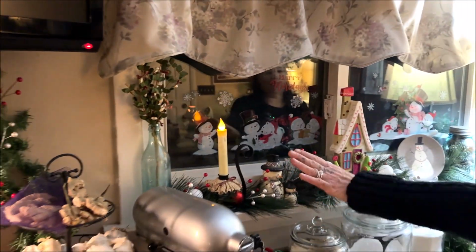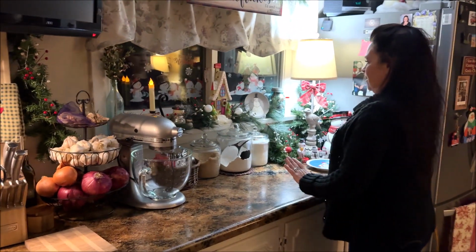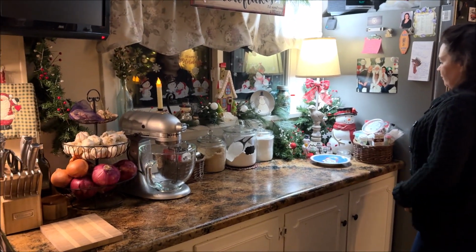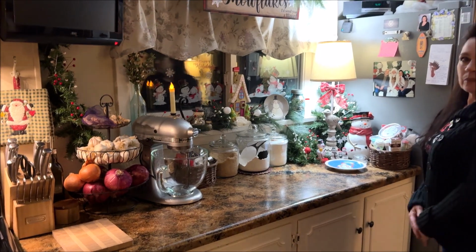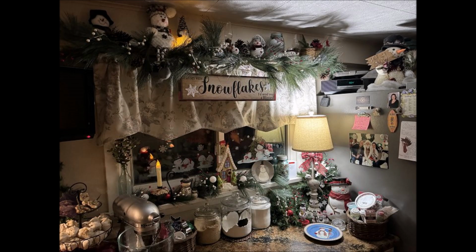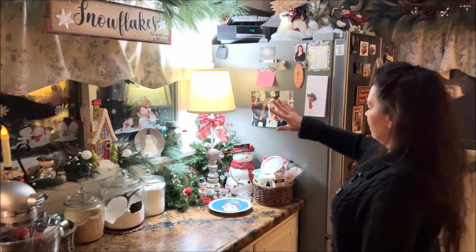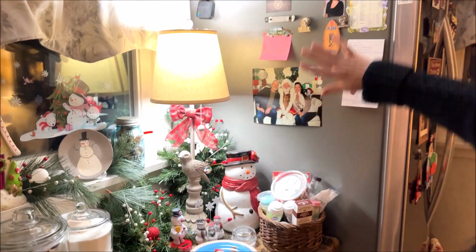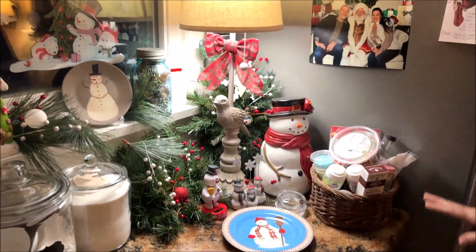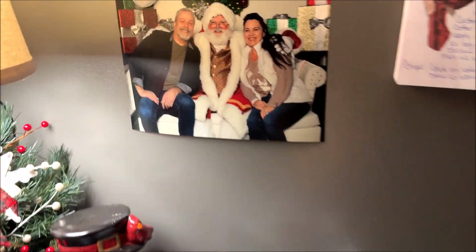But then this was my favorite area that came out this year. I just think that looks so cute. I think it looks nice. And when you did your first cooking show recently, it was a nice background while you were cooking. I thought so too. I keep my baking stuff out when I'm baking because I like my stuff out so I can get to it.